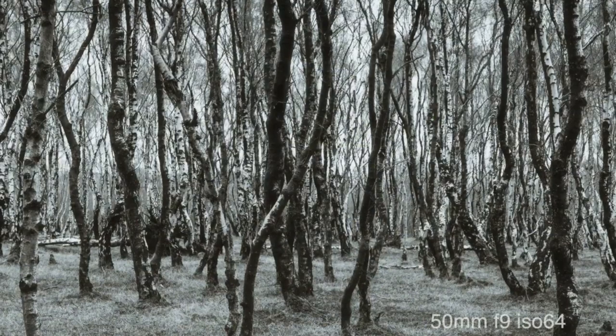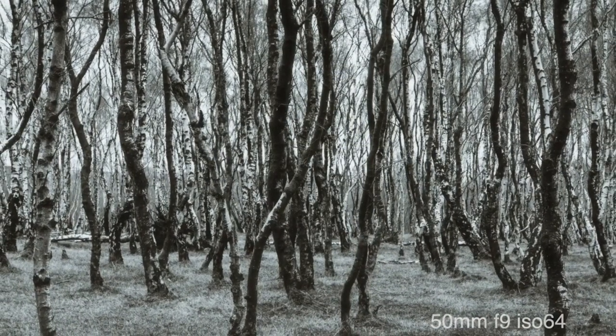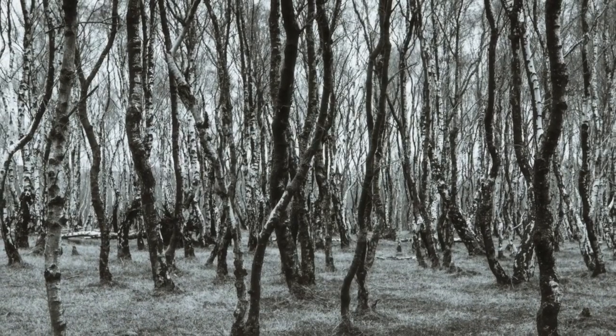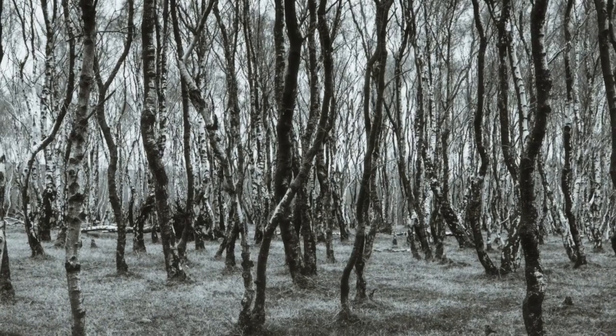For me, it's not about the image. It's not about winning landscape photography of the year. It's not about being Thomas Heaton or whoever else. It's about the journey. You mentioned meditation.